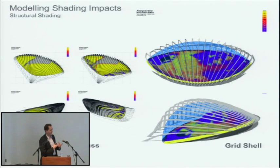But in the end, the best compromise we found was a grid shell with a series of externally supporting ribs. Because in Singapore it is very overcast, and when it's overcast, we want to get as much of that light into the building. And this was the structurally lightest cladding system we could find, which also corresponded to structurally the lowest shading cladding system.